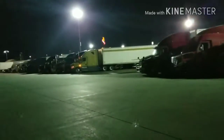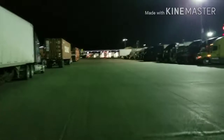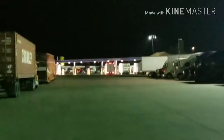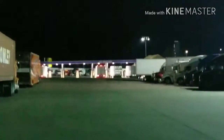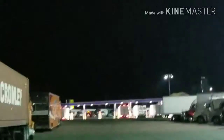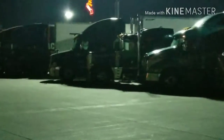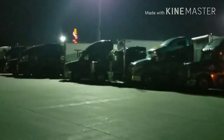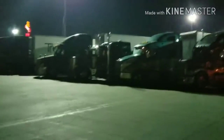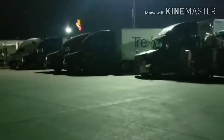I'm not going to walk all the way down there, but straight ahead you can see there are some pumps where you can refuel. It's the TA portion of the truck stop, so a lot of people go there to fuel. I don't know how many rows there are, but like I said, there's supposed to be 900 spots here.